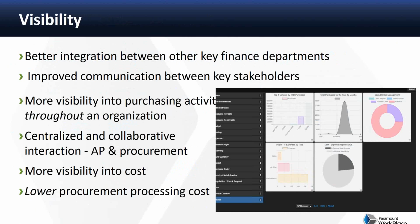More visibility into your cost, and then ultimately allowing you to lower your procurement processing costs and establish those controls without negatively impacting the user necessarily, because they're going to be able to have that information. So now, from a visibility standpoint, if you want to know where your requisition is in the process, or has the check been cut, you're able to see that without having to call somebody, email somebody, or walk down to someone's office in order to be able to get that information.